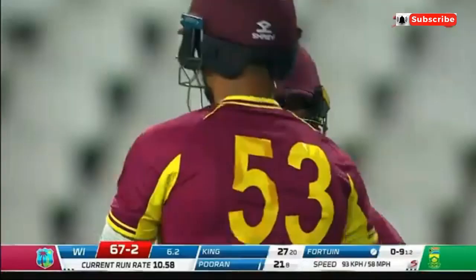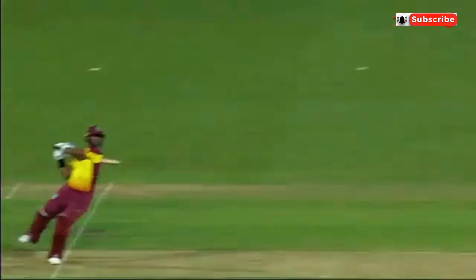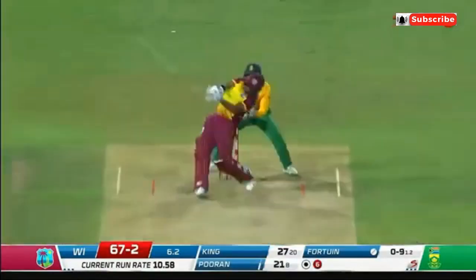6.4. Cottrell to Rossouw. 4. Fuller length delivery, Rossouw clips it fine and the man at short fine fails to stop it with a dive. That was played away fine and into the gap.